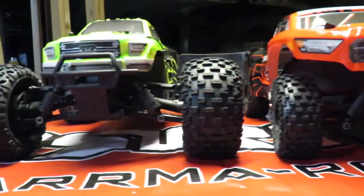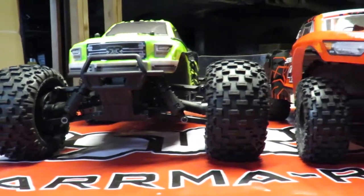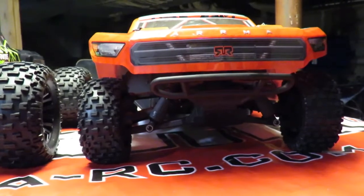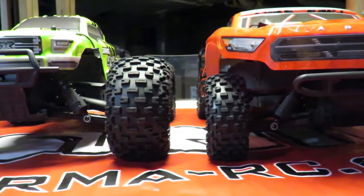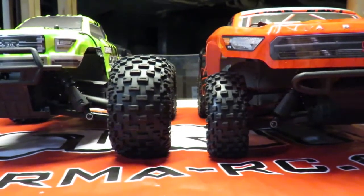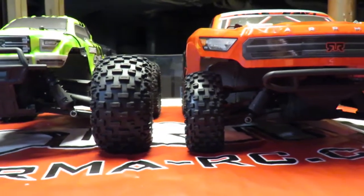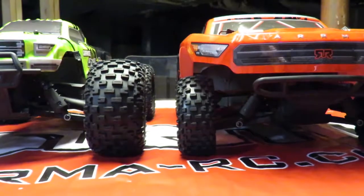And yes, the Granite on the left is sitting higher than the Senton on the right, so we are going to get some noticeable handling differences, and there you can very much see the difference in the tyres. The ones on the Granite are nearly double the width. They're also substantially higher, so they're definitely going to handle very, very differently to each other.